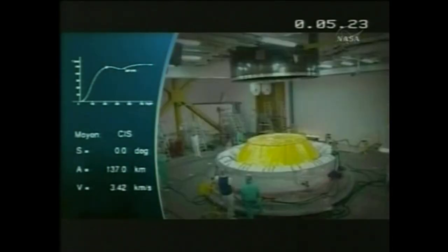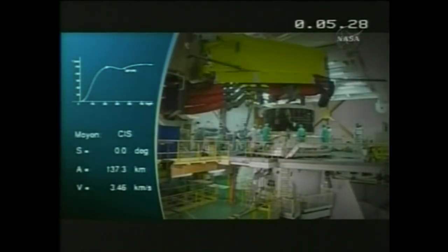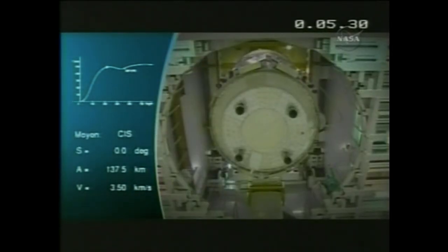The first phase concerned what we call the SDC, which is the launcher interface cylinder. And during the second phase, the ATV was integrated onto the mechanical interface.